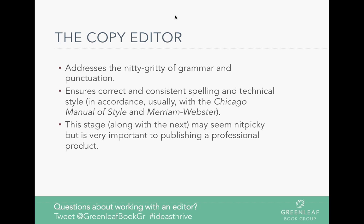So as we've seen, there are different levels of editorial services, and maybe not everyone is a copy editor who is a developmental editor. So the copy editor addresses the nitty-gritty of grammar and punctuation. That person ensures correct and consistent spelling and technical style.